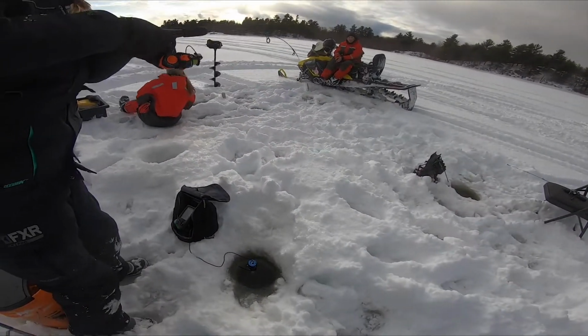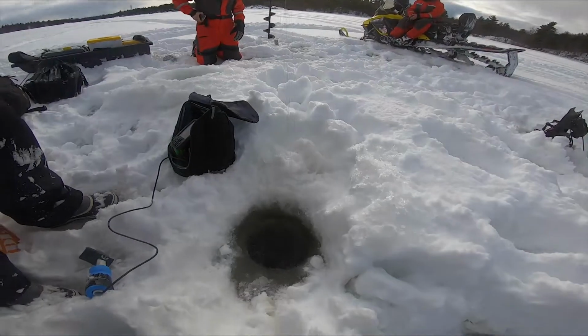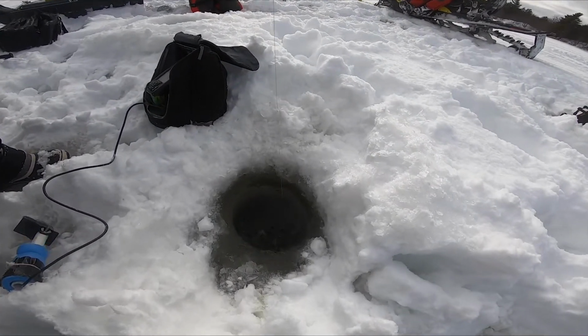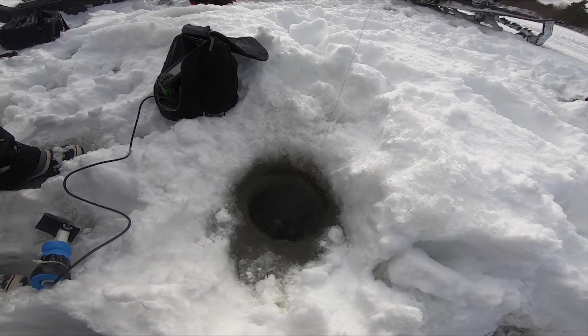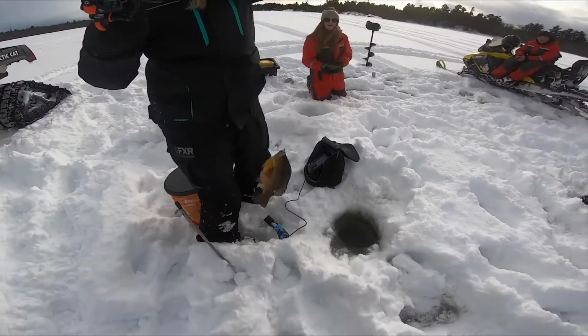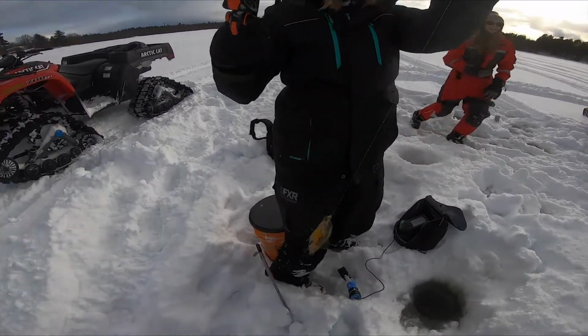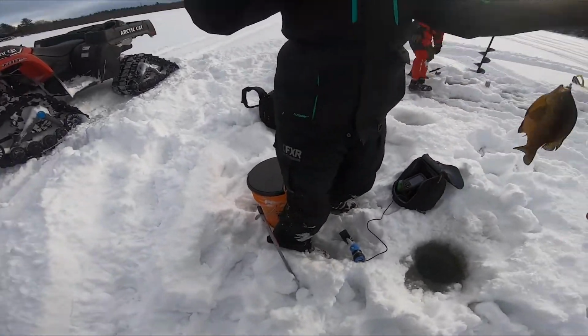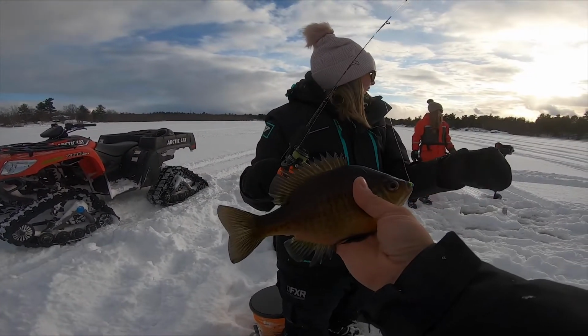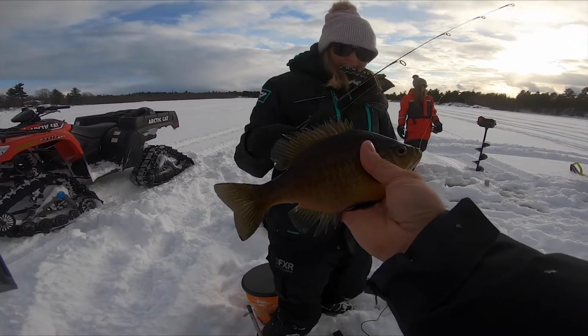She got it. Is it on? Yeah. Oh, that's a crappie. That's gotta be a crappie. Look at Ryan, he's so excited. That's gotta be a crappie. And it's gonna be an eater too. Size crappie, yeah. Come on. Yes, big bluegill. That's what we are eating, my friend. What the? That is an eater. That right there is what we came for. Nice eater bluegill.